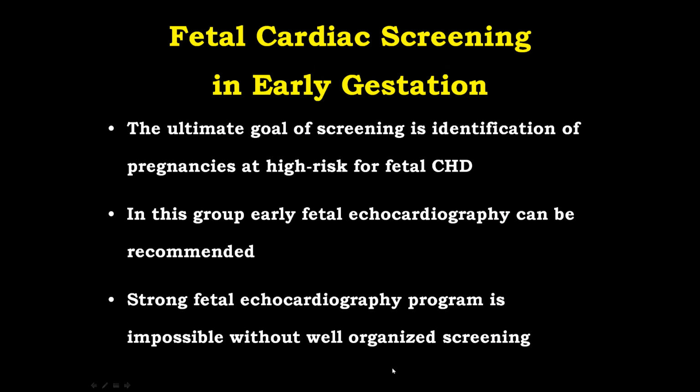So, finalizing the discussion on cardiac screening, I spent pretty much most of my time on the screening because this is the most important fetal cardiac imaging, in my opinion. The goal of the screening is to identify pregnancies at high risk for fetal heart defects. And in this high-risk group, the fetal echocardiogram can be recommended and performed. Without a really well organized program of cardiac screening, a fetal echocardiography program cannot be possible. So the heart anomalies are never missed in the settings of pediatric cardiology, or at least not always.